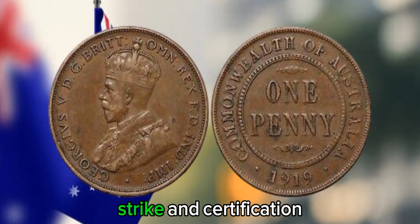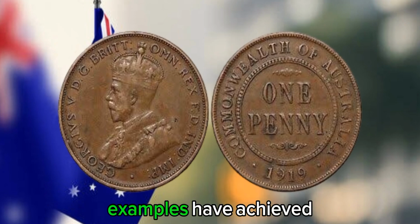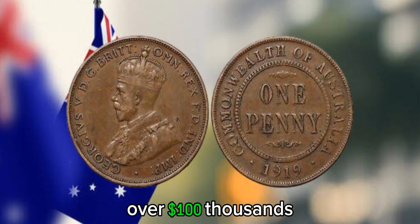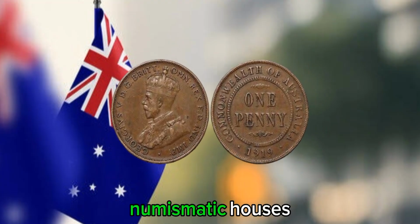Depending on color, strike, and certification, top-graded dot below scroll examples have achieved auction prices of over $100 thousand AUD, especially when offered through major Australian numismatic houses.